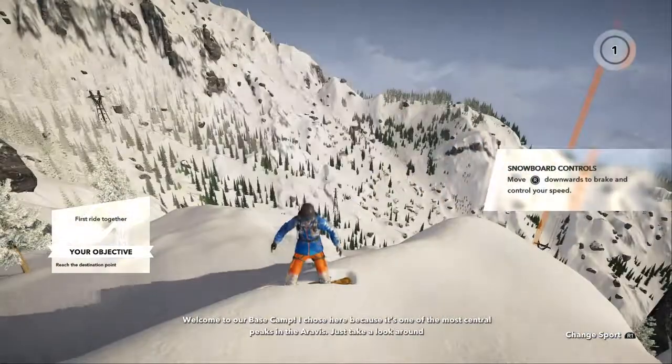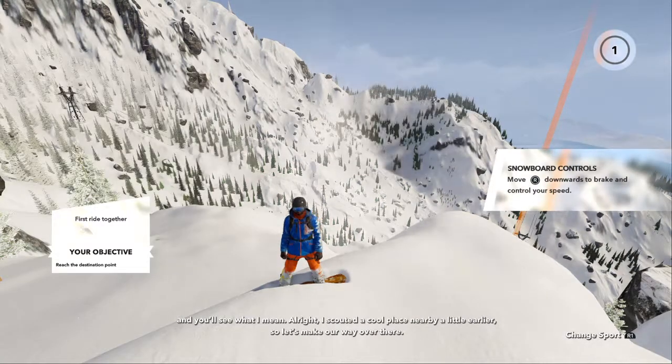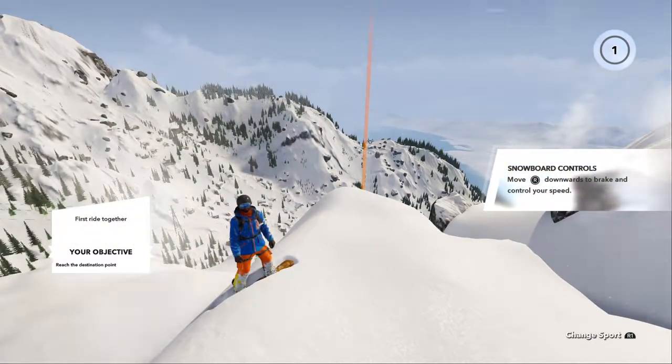Welcome to our base camp. I chose here because it's one of the most central peaks in the RV. Just take a look around and see what I mean. All right, I scouted a cool place nearby a little earlier, so let's make our way over there.